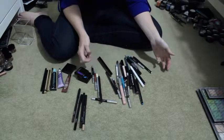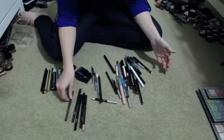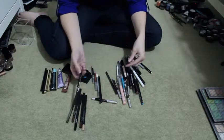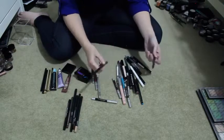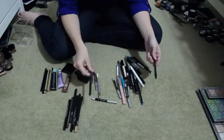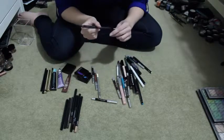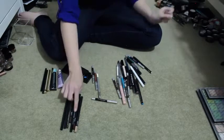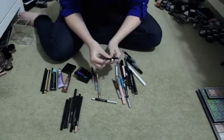What else have we got here? I'm keeping this Stila Moray. The Master Precise liquid liner. This is exactly the same as the Stila one, so I'm keeping that. Purple Tang liner from Stila. I'm going to keep that as well. That's quite nice. This is another bronzy one from Giorgio Armani, but I don't need it because I've got a bronzy one from NARS.